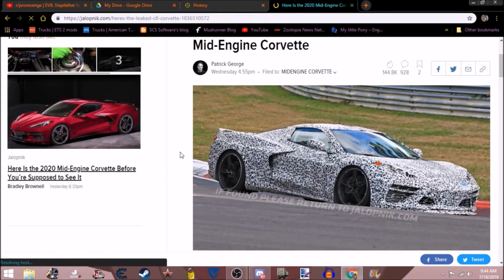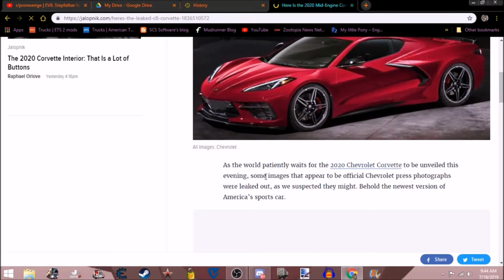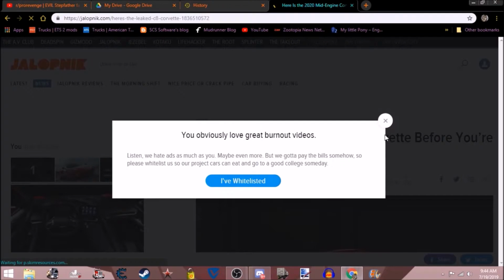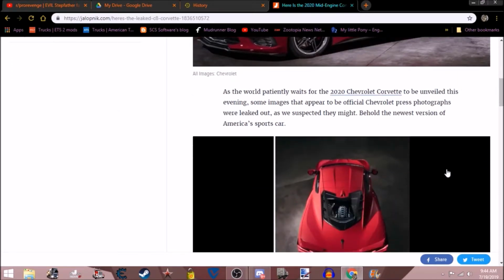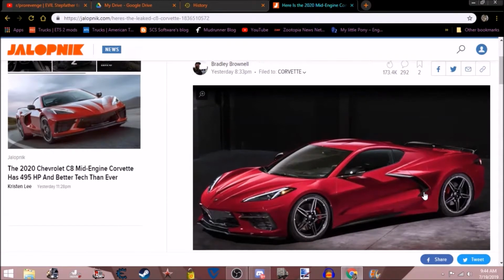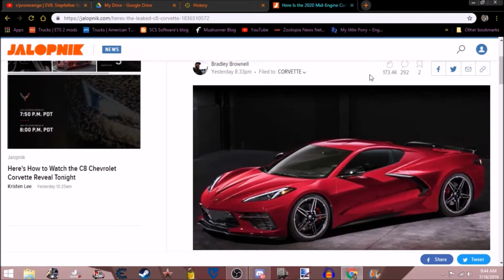Let's see. This came out after I was looking at it. Some image that appears to be official Chevrolet press photographs were leaked out, as we suspected they might. America's sports car. Okay, so this is supposedly the actual Corvette. This is a little prettier. Okay, this one isn't quite as bad, but it still doesn't look like a Corvette to me.